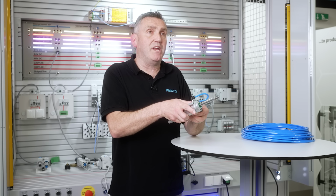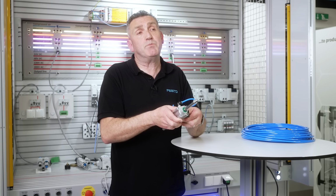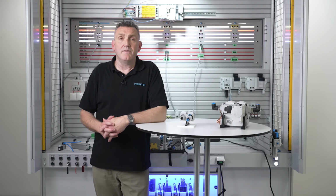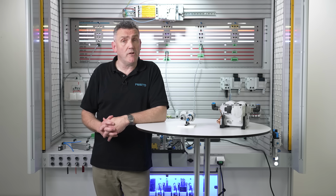By keeping the tube lengths as short as possible, we can save anywhere up to about 80% in terms of the energy usage compared to further spaced components. This is possibly the easiest of any of the energy saving tips we're going to look at.